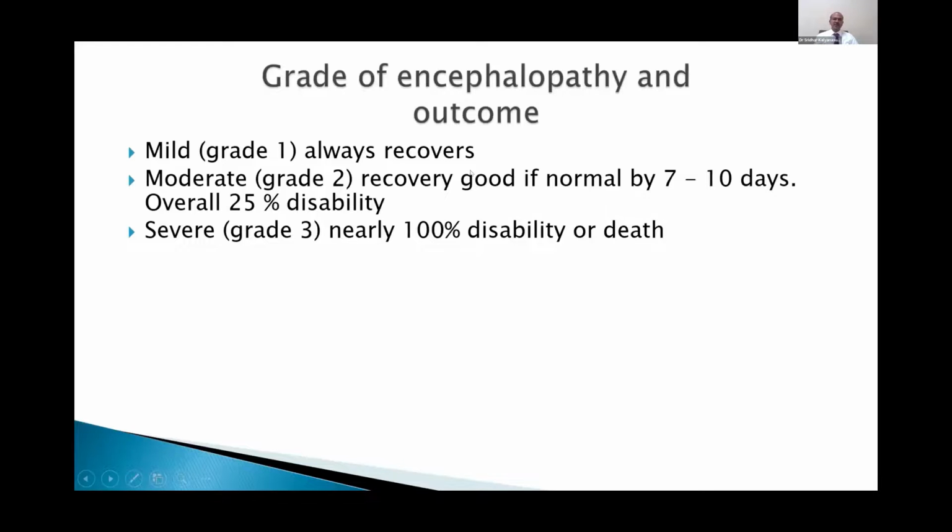Mild encephalopathy almost always recovers, and that's the reason the studies are difficult for this group. Moderate encephalopathy, if the recovery happens by 7 to 10 days, if the baby is sucking all feeds, and there are no persisting seizures, it's a good outcome, with overall 25% disability. In severe grade 3, when they become comatose for a period of time, it's almost always 100% disability. You do have grade 2 to 3, where the babies are borderline comatose with persisting seizures, which recover by 4 or 5 days. That's usually a little on the higher side, like 50% disability.